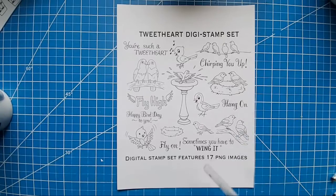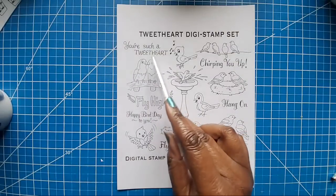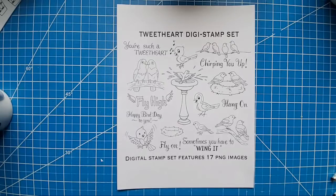And it has 17 PNG images. And look, you're such a Tweetheart. I mean, really, you're such a Tweetheart. Birds, y'all have asked me about doing something with birds on it. So what a great mix, you know, birds and flowers. Birds, flowers, butterflies, and I'm good to go, okay?